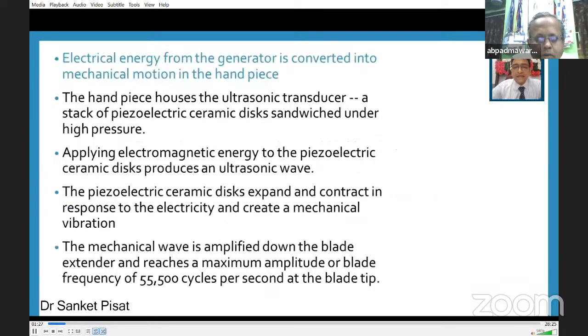The second thing to remember, and this is very important, is that electrical energy from the generator is converted to mechanical motion before it exerts an action. What does this mean? This means that there is no form of electricity passing through the patient at all, neither monopolar nor bipolar, and therefore it gets rid of a variety of problems that electrical instruments may have, which we will be seeing shortly in this discussion.